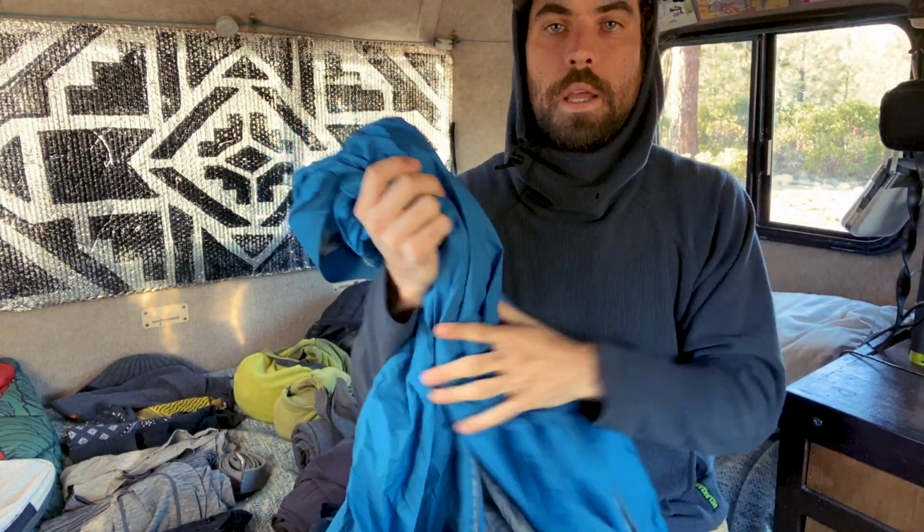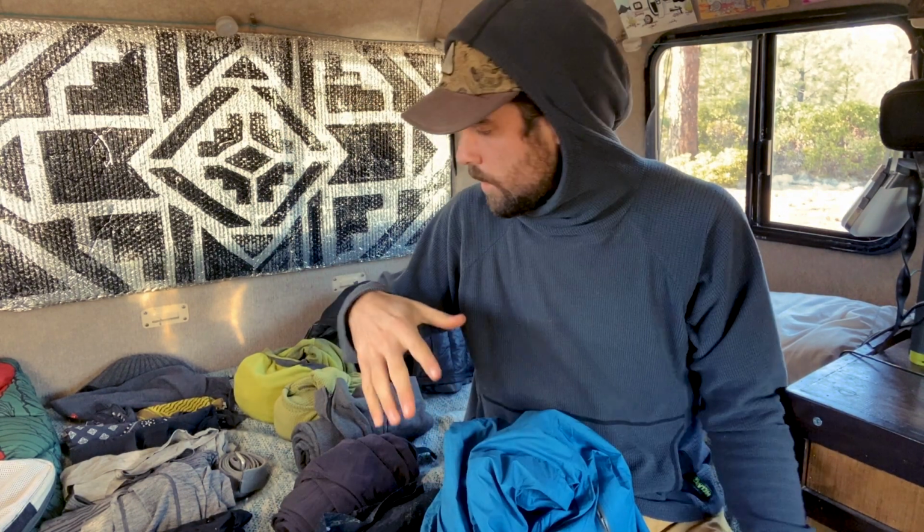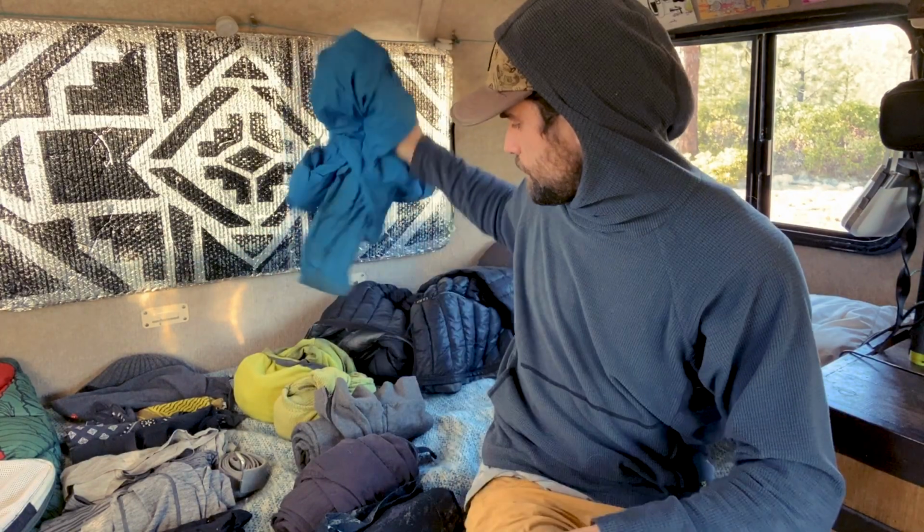Trusty old rain jacket. I opt to have this as opposed to a winter heavy jacket. I'll just layer this guy over the top of one of my other jackets or sweatshirts if it gets super cold or if it's sleeting or snowing, so that I don't get wet. But I don't like having a giant winter jacket with us all the time.